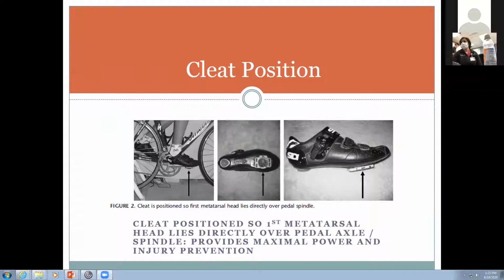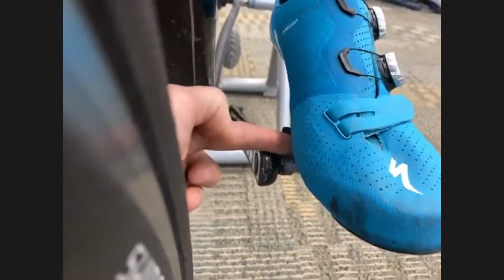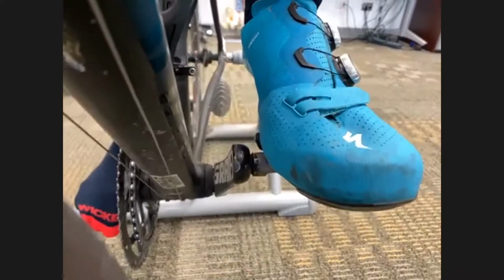So again, the idea would be to adjust that cleat so that it's positioned on the bottom of the shoe so the first metatarsal head lies directly over the pedal axle, which I didn't show you, but I can show you again. So the pedal axle is, if we take it over here, so you guys can see that. That's this part right here. So this is the axle when the athlete spins or pedals. That's the axle that the cleat shoe interface revolves around.